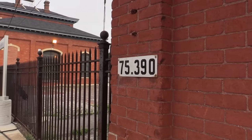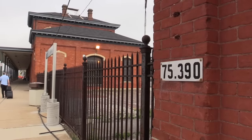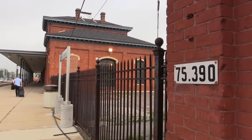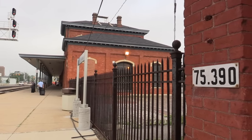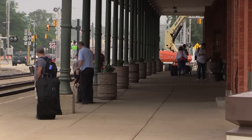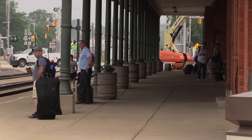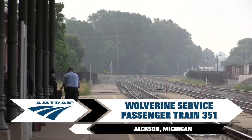A few minutes after B-22 was out of sight, we watched as Wolverine 351 arrived at Jackson Station with P-42 number 27 in charge of the train. A mixture of Horizon coaches and Amfleets composed the train's consist that morning, a common sight on the Amtrak Michigan Line.